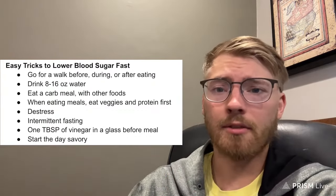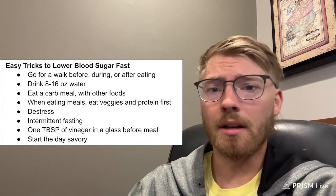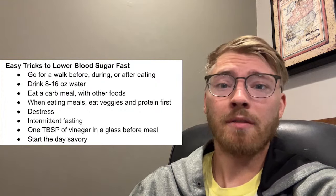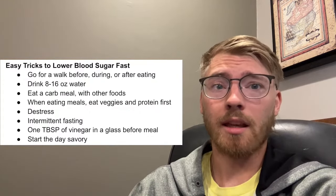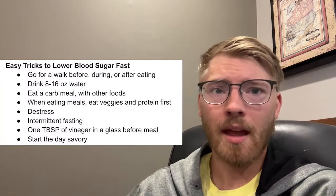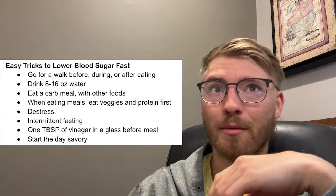And after you do this for a long time, you'll notice you can go longer without eating food and you won't even really feel like it. And at times you might actually feel more energetic, which I think is a super neat thing that can come from it. On top of that, 1 tablespoon of vinegar in a small glass before every meal.